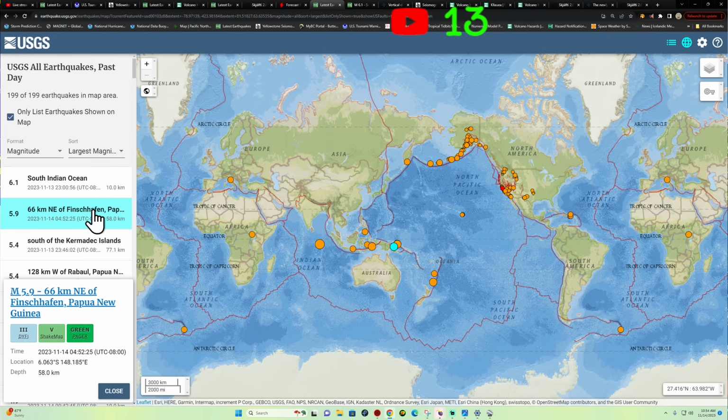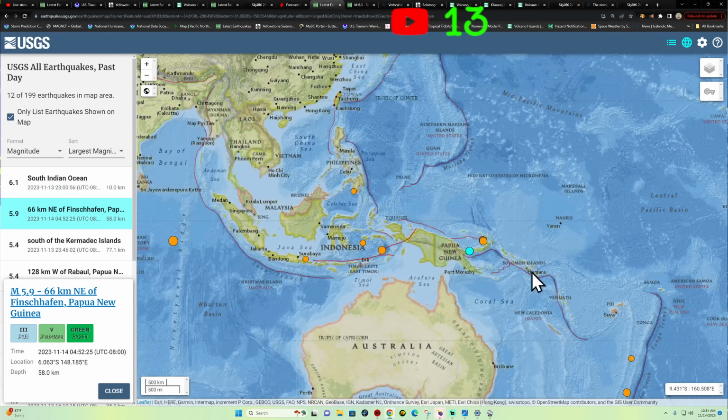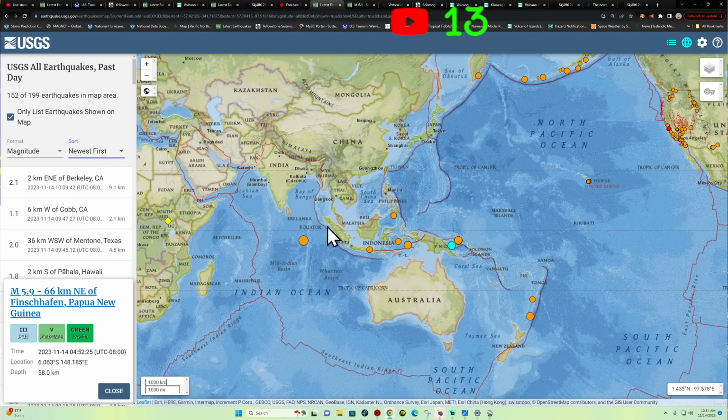Looks like earlier this morning we did see a 5.9 down into the Papua New Guinea area once again, 58 kilometers deep here. I've been bouncing back and forth between a couple different segments, but I'm still keeping my eye on that area of the Java Trench here for some movement. Just looks like the likelihood is going up with this increasing activity off the plate boundary itself.